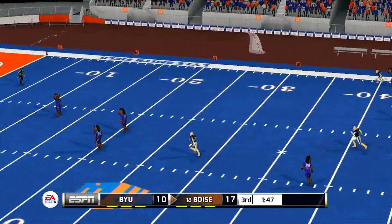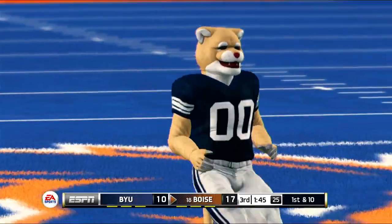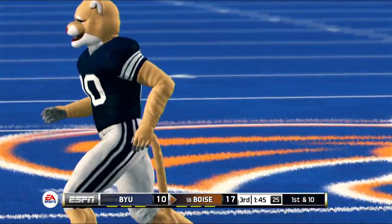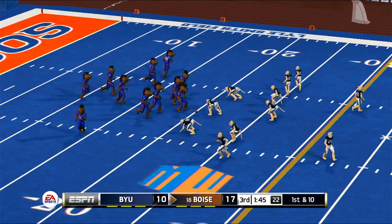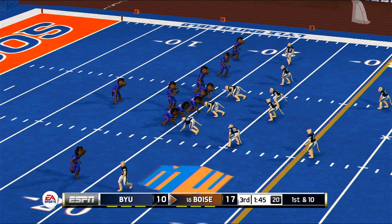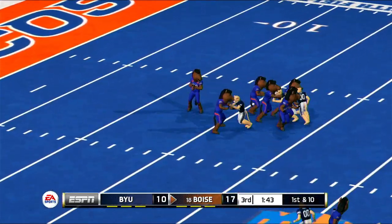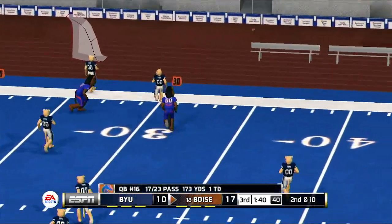It's away and it's a booming punt. This punt bounces into the end zone and this will be a touchback. Last time out, they were able to pick up big chunks of yards through the air. You wonder if they'll go back to that same strategy, or will they start to lean a little bit more on their ground game? And he throws it away.